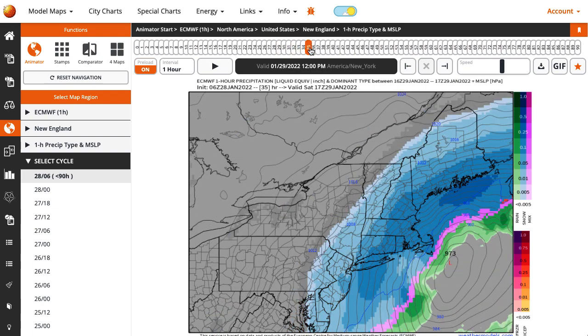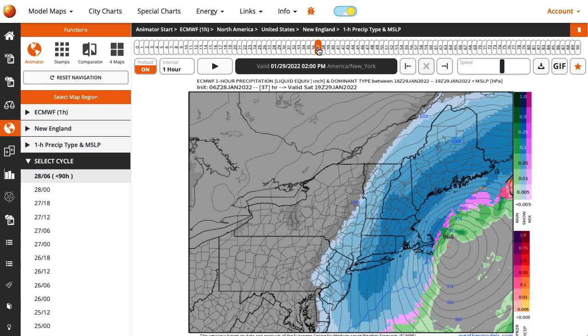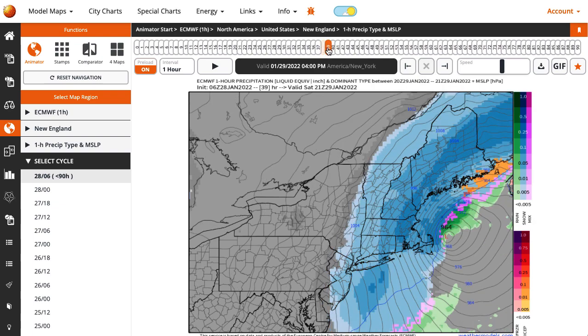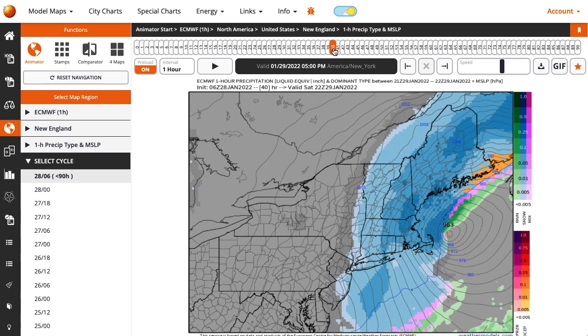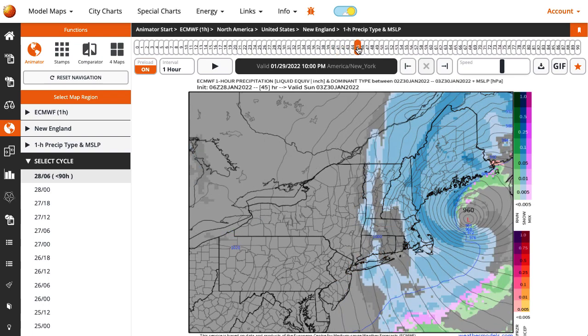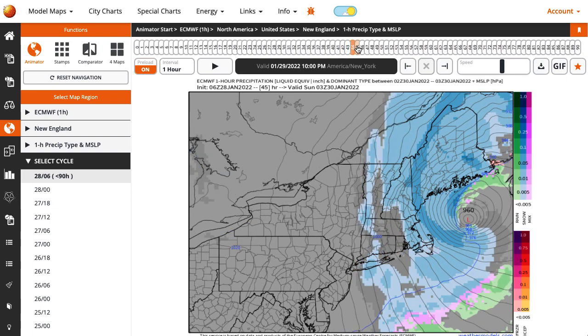Saturday afternoon, the storm continues. It starts to pull away, so we start to see the snow tapering off in the afternoon from west to east. Say eastern Pennsylvania is done with everything by about 3 p.m., New Jersey done by about 6 p.m., and Connecticut and Long Island done by about 9, 10 p.m., okay? And meanwhile, Boston's still getting smacked pretty good.